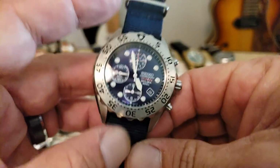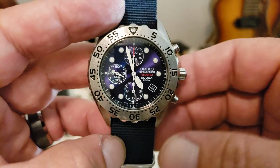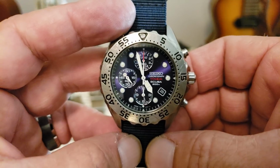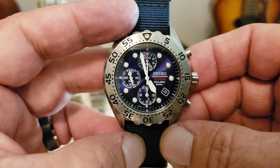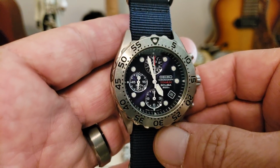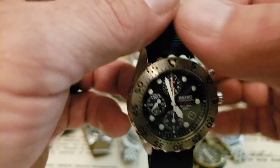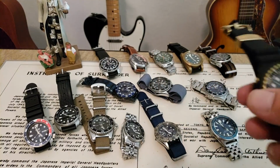These are really, really tough to come by. As a matter of fact, to be honest with you, I've never been able to find another one. I actually went looking for one after I bought this, thinking, oh, I'll get another one as a backup. But really tough watch to find. If you guys have one of these or know of where to get one, let me know. It's a really cool watch. These are great Seiko chronographs, very unique and very different. So, all right, so that's that.